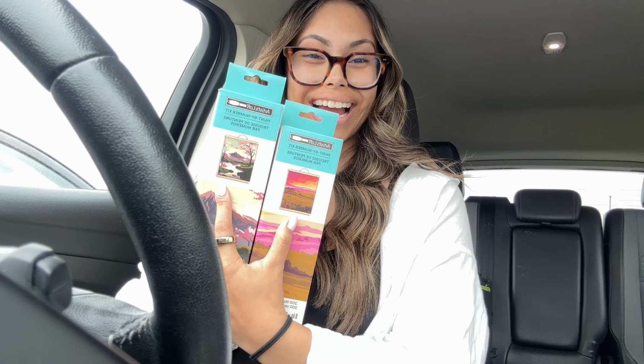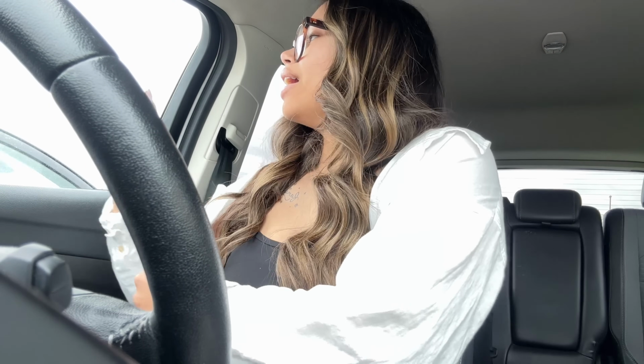From Michael's, I got us paint by number kits. I have really wanted to try one of these out because I want to put more artwork up in my house, and I feel like creating my own artwork is better, but I do not have the skill to paint like that, so paint by number kit it is. I also really wanted to get a spring wreath because I want to do spring, summer, fall, winter wreaths in my place because I always wanted to do that.